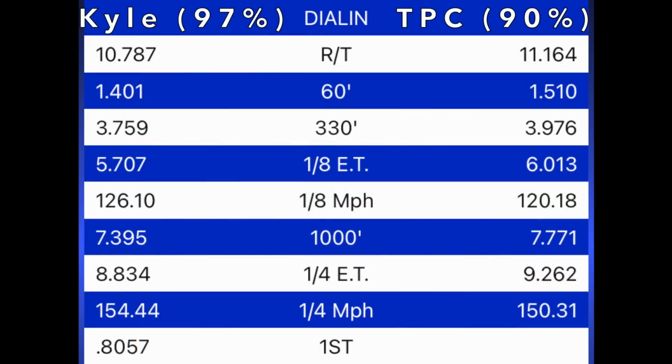We ran a 926 at 150.3. We're down to 87% battery state of charge. This is where it starts to make a difference. I find anything over about 86, 87% is all pretty much the same ET because the car's got more power than traction. But once you get to 85% and lower, that's where it starts to slow down a little bit at a time. Not a lot, a tenth of a second for every 15% roughly.